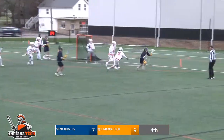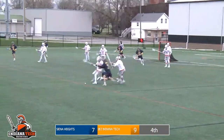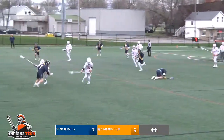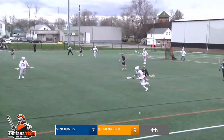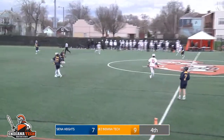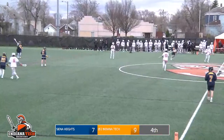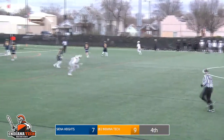Plemons looking for Sismedia. Reaches a stick out with one hand, makes the catch. Plemons falls. Sismedia trying to pick this one up. Can't do it. Shot clock resets as they were down to their last 10. Tedesco navigates this one to safety across the center line. Over to Sam Bodley.